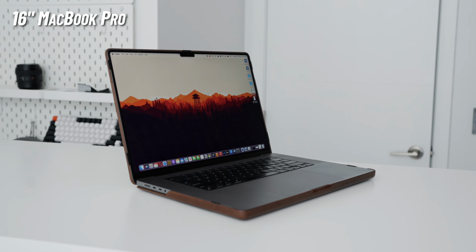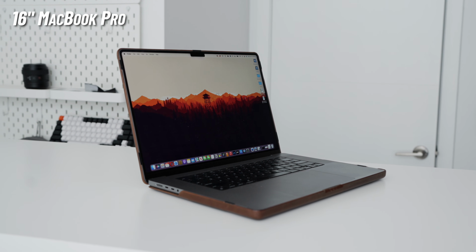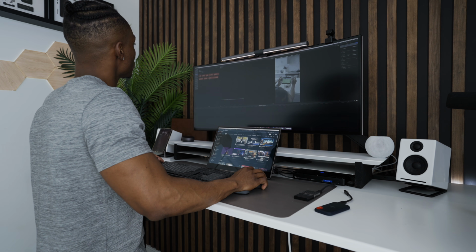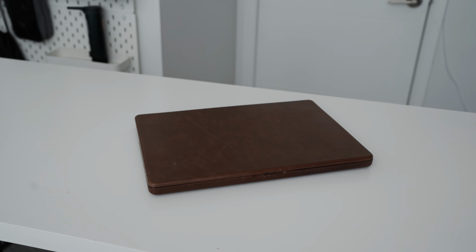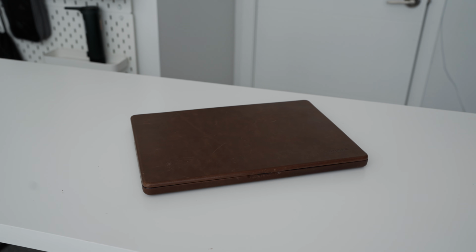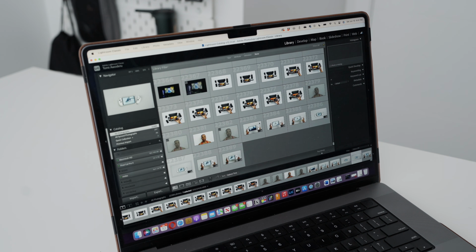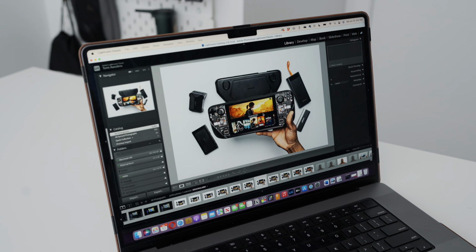Next up is my workhorse, so my 16-inch MacBook Pro. When I go on most extended trips, I like to bring my 16-inch MacBook Pro with me. This way, I'm able to still handle my most demanding workloads while I'm away from home. I went ahead and bought the M1 Max model with 64 gigabytes of RAM to make sure the laptop is solid for handling anything I throw at it, and this has been great, especially when on the road.